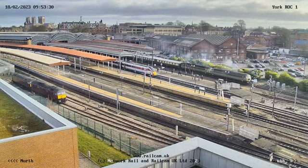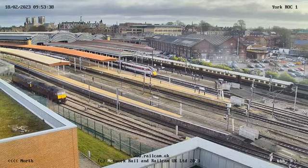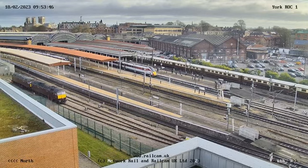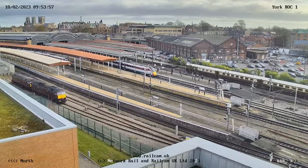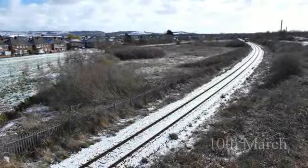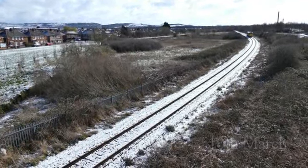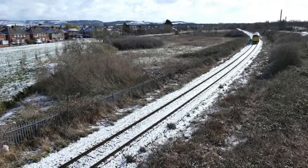An Azuma awaits departure time in the bay platform as two West Coast Railway 47s stand idle in the holding sidings. 37264 enjoys a rare trip on mainline rails as it's taken from the Moors to Leeds for tyre turning.